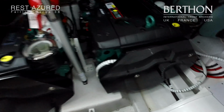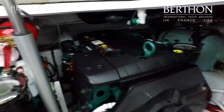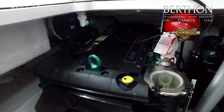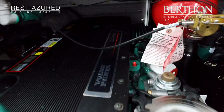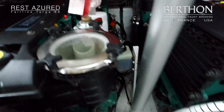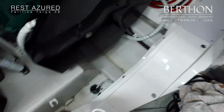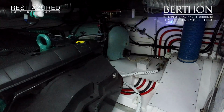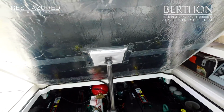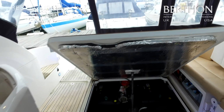Looking into the engine bay here, as said, twin D4 260 horsepower Volvo Pentas. Fully serviced late 2017 for the 2018 service season. Automatic fire extinguisher here. Clear view upgrade filters. And the end caps on the coolers have been exchanged on these for the new ceramic tops. Water heating via that calorifier over in the port quarter. Plenty of insulation into the top of this, so the boat is very, very quiet when running underway.